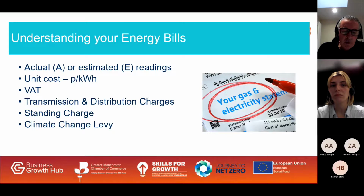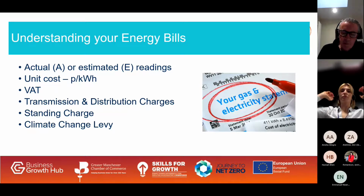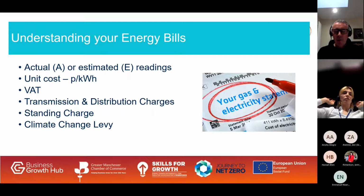Transmission and distribution, TUOS or DUOS, charges are for the use of the transmission and distribution systems and pay to maintain the network. They may appear as a separate line on your bill, or they may be included in your unit cost. Authorised supply capacity charges are also part of the distribution costs. Then there are green taxes such as the climate change levy and feed-in tariff subsidies that encourage people to invest in renewables such as solar panels.